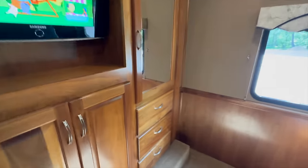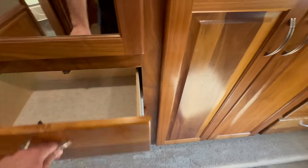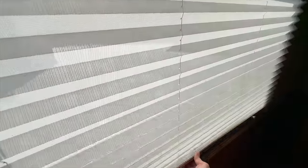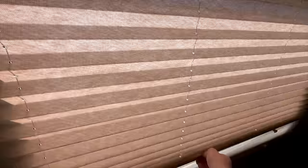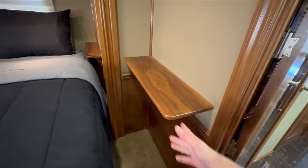cedar lined closets. Here's how good this guy was that traded this. He's got instructions on how to pick up the digital channels. Another cedar lined closet, nice drawers, big picture window. And this actually has a shade, obviously. So you've got that for what they call the day shade, and then there's this one for the night shade. Queen size bed, brand new bedding, a very comfortable bed, by the way. Some overhead cabinets up above. I like this. You rarely see that. Just to set some stuff on or whatever.